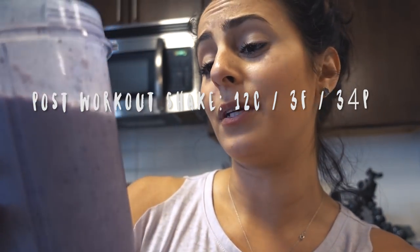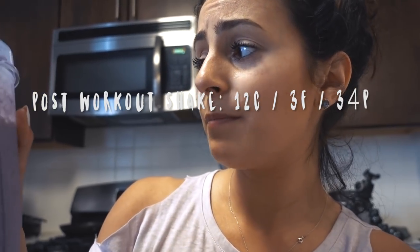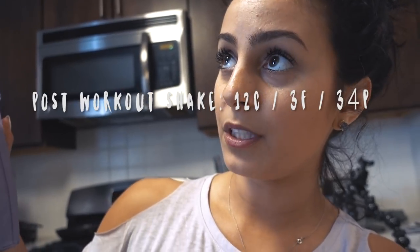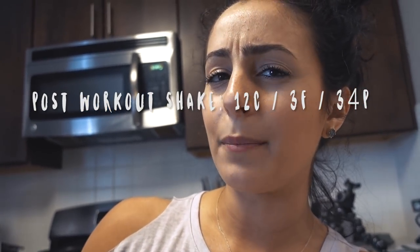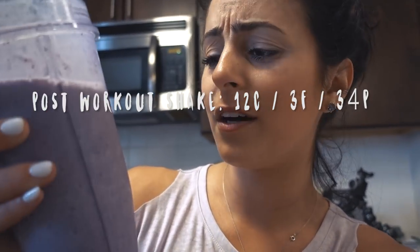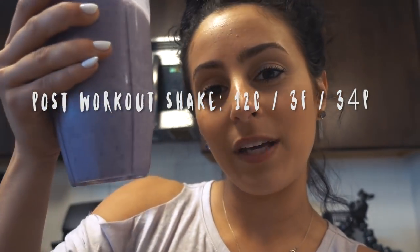And this is absolutely delicious. It's a scoop of protein, a cup of almond milk, one of those Carb Master yogurts, which is 9 grams of protein, 5 grams of carbs, and 2 grams of fat or something. So this probably has a solid 10 grams of carbs in it, but I'm saving them for dinner later. But this is absolutely so satisfying.